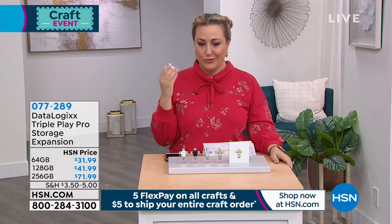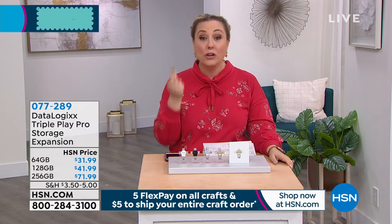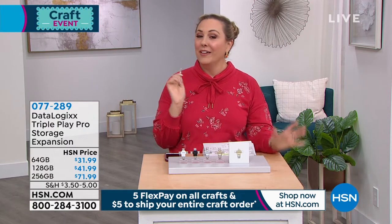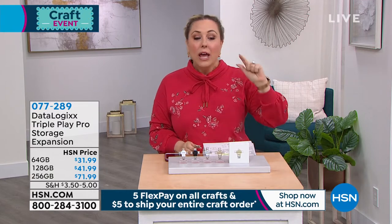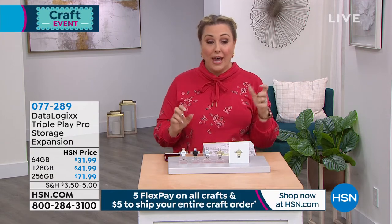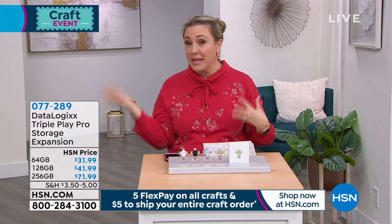Well, for $31.99 instead of $500, and you use this over and over again. It's the exact same phone, you know, and by the way, this works for Apple or Android. So you could have an Apple phone or a Samsung Galaxy, which are amazing phones.